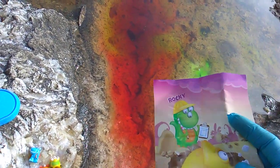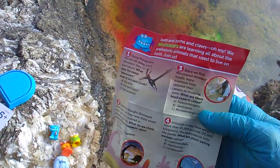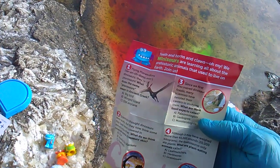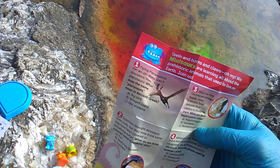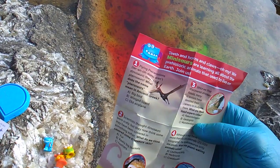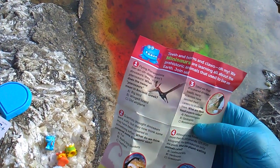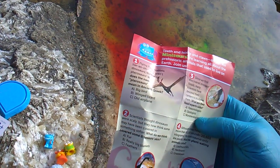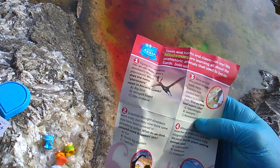There's Rocky and Doug. Back to the STEM element of this toy line. Teeth and horns and claws. Oh my, we are learning all about the prehistoric animals that used to live on Earth. Join us. Flying pterodons aren't dinosaurs. They're pterosaurs. What does the name pterosaur mean in ancient Greek? Big bird, winged lizard, old airplane. How about winged lizard? Scientists thought dinosaurs were scaly, but now they think some may have been covered in something softer. What do we think covered some dinosaur skin? Fur, really big blankets, or feathers?